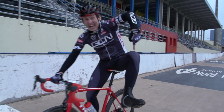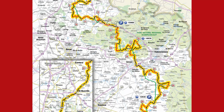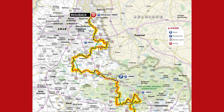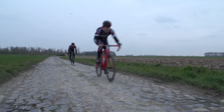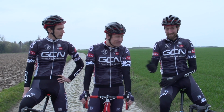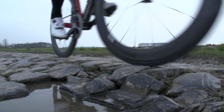This year's Paris-Roubaix is 257.5 kilometres long, starts in Compiègne and finishes as ever at the Velodrome in Roubaix with 1.5 laps. Along the way they will be dealing with 27 of these famous pavé sectors that characterise the race. The cobbled roads, and brutal cobbles they are as well. TV just never does justice to just how rough these roads are. Yeah, it really doesn't, does it?